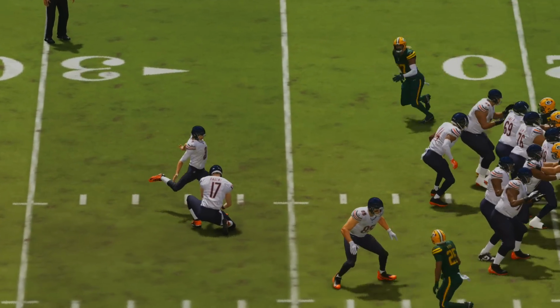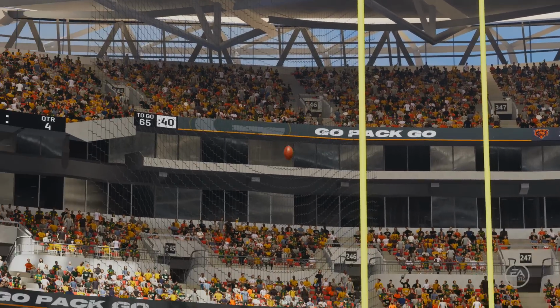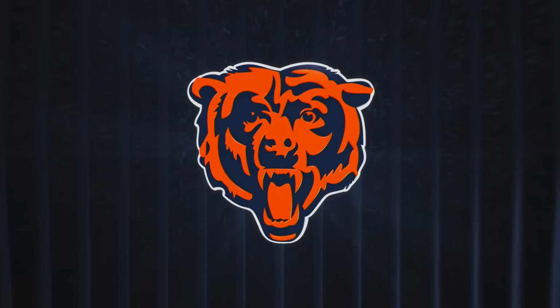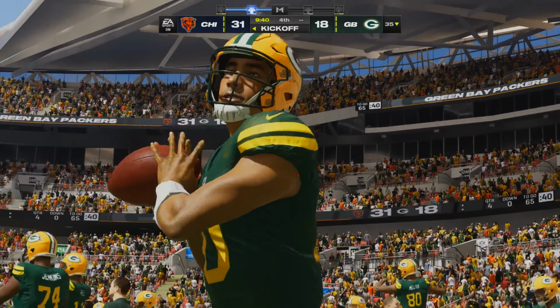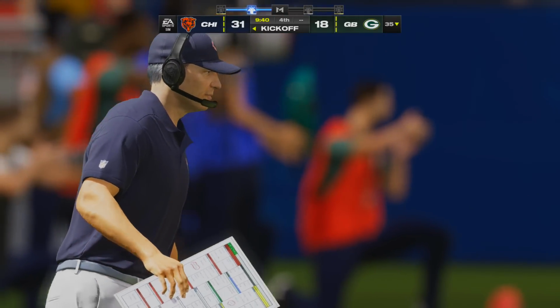Santos' kick is up and through. So after 4 touchdowns in the game for this offense, this time they're forced into taking the 3. But you did mention 4 touchdowns, right? So 4 out of 5, not too bad. I think that's a pretty good record for them.